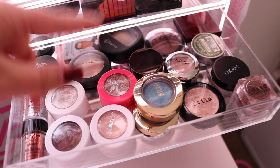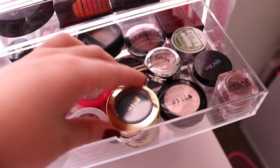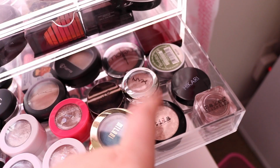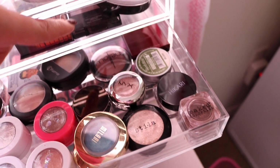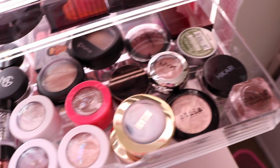I have a MAC shadow, Balm, more Flormar. The Milani gel powder eyeshadows are really good. Steal a Kitten is like my favorite lid shade of all time. And then a couple things I got in Ipsy, as well as like some NYX and some L'Oreal Infallible back there.